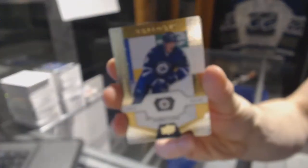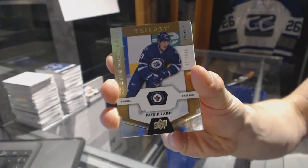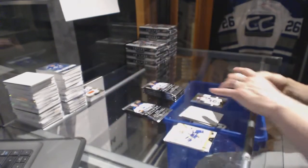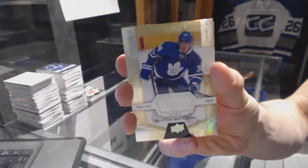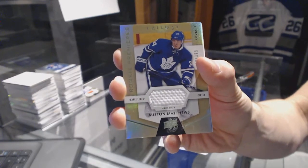We've got a rookie number to 999 for the Winnipeg Jets, Patrik Laine. Patrik Laine, rookie out of 999 for the Jets. We've got a rookie jersey number to 399 for the Toronto Maple Leafs, Auston Matthews.